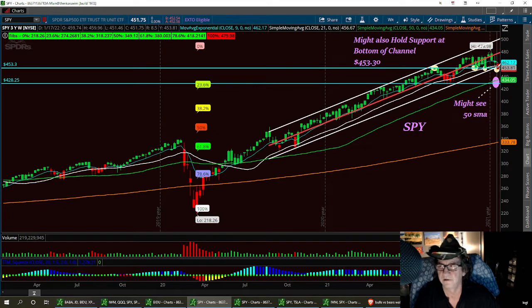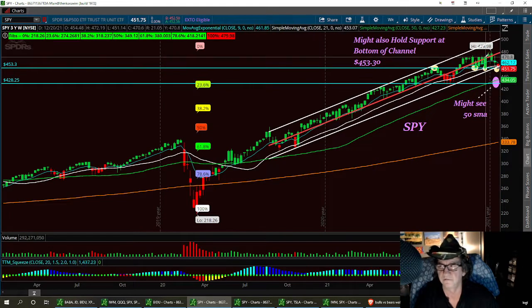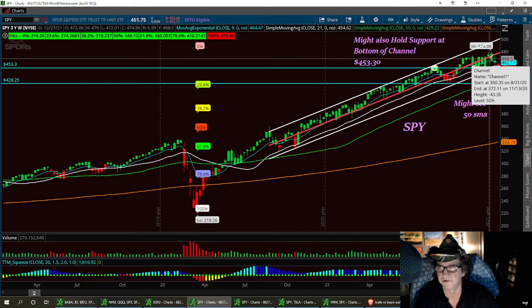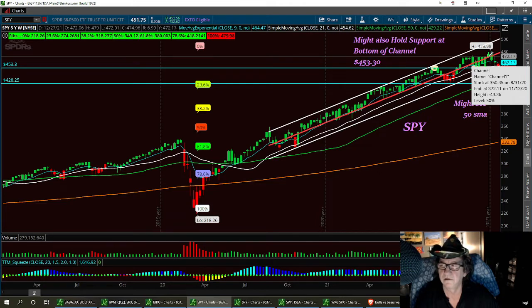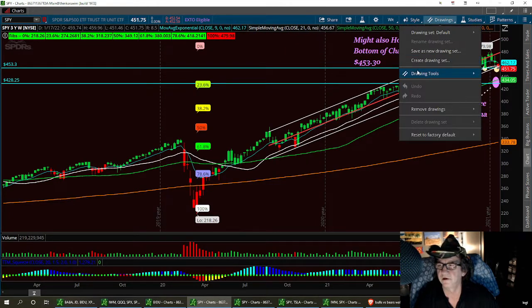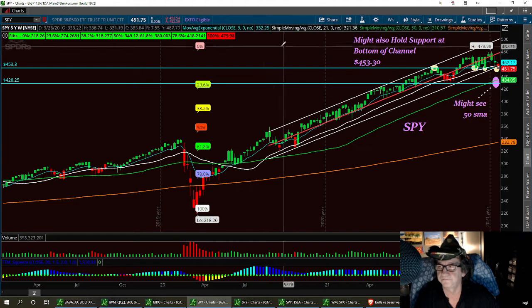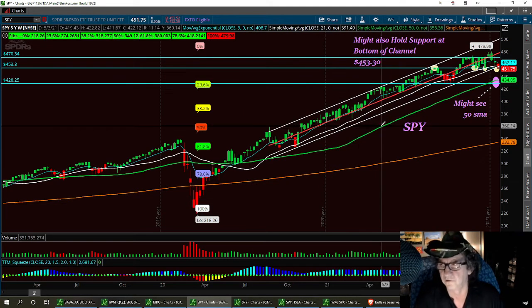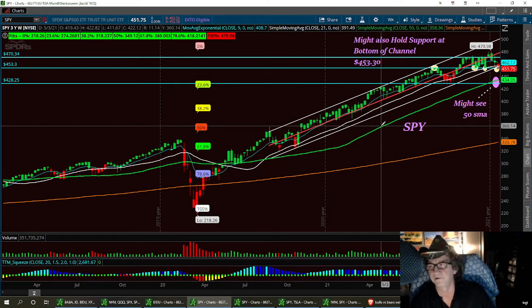453.30. That's the bottom of that channel. So that's one option where we could reverse. I've called these two other pullbacks, and they ran up to resistance at 468. Let's go, there's 470 something. Let's draw that trend line in here. $470.34, 470. Be happy with that.